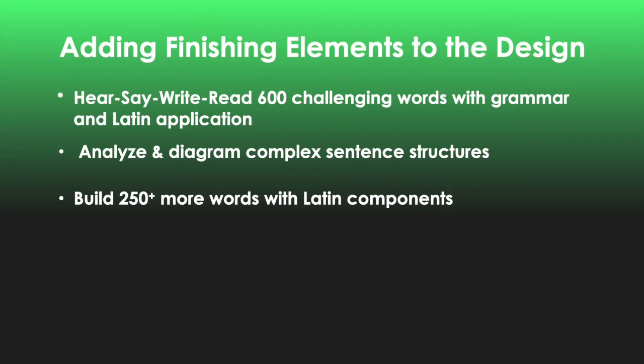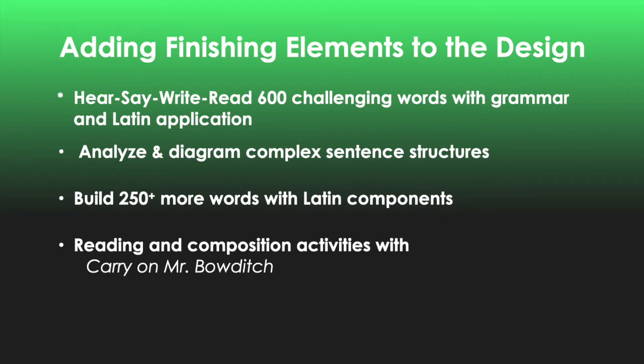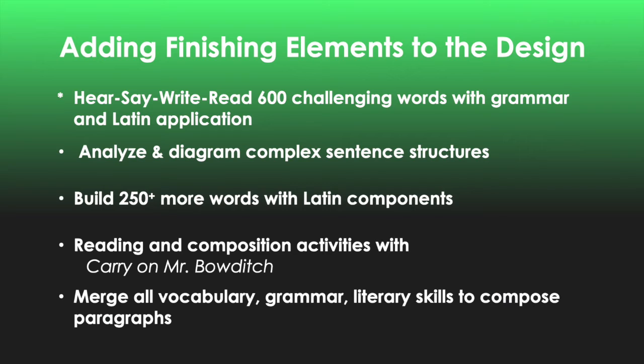The most comprehensive literature study centers on the reader Carry On, Mr. Bowditch, as the journeymen build their final notebook of composition activities. In the final weeks of this level, I present finishing codes, where the journeymen merge all the elements of vocabulary, grammar, and literary devices to compose interesting and well-written paragraphs.